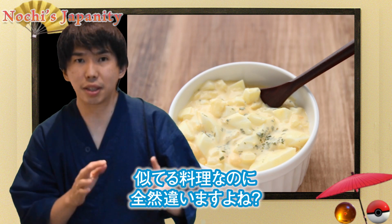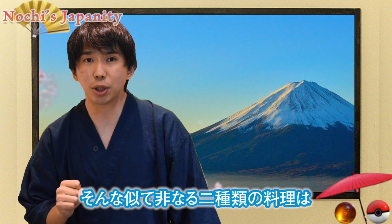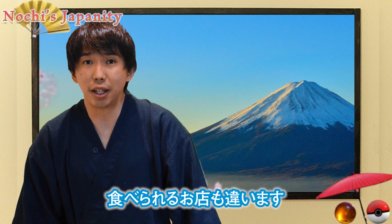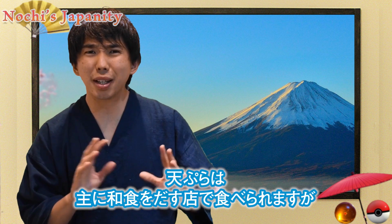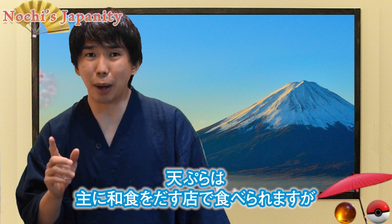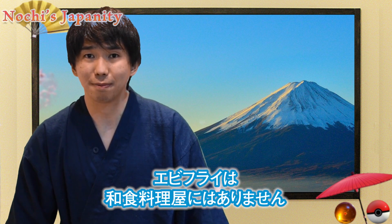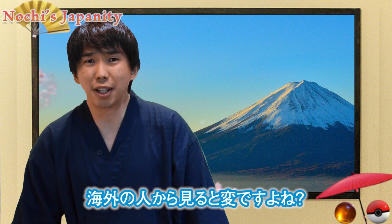See, it looks similar, but it's a different food, right? Two kinds of dishes that are similar but different. The restaurants where you can eat them are also different. Tempuras can be eaten mainly at restaurants that sell Japanese food. There is no fried shrimp in Japanese restaurants. This is common to Japanese people. It's weird for you guys, right?